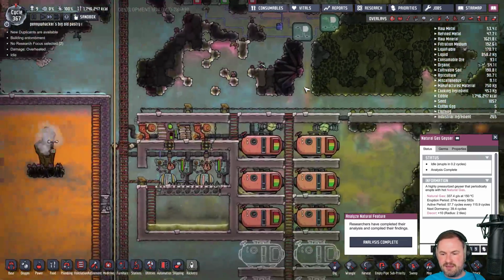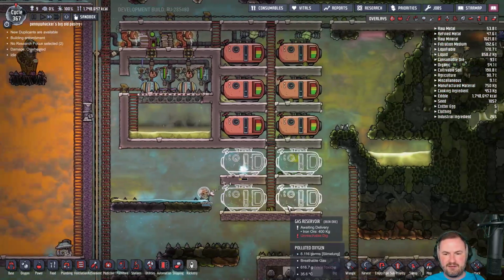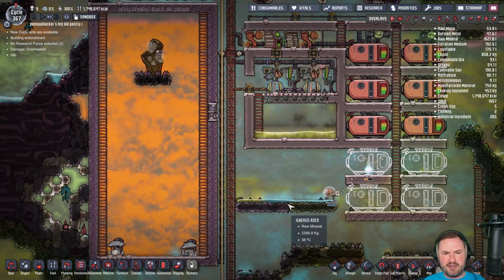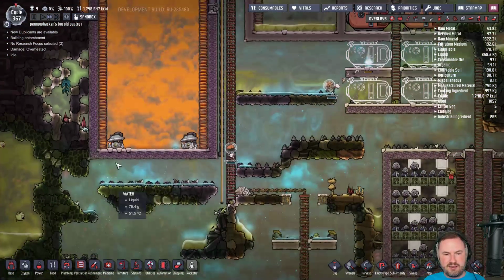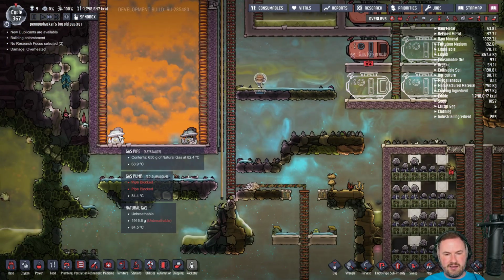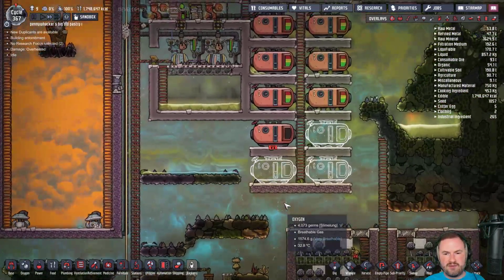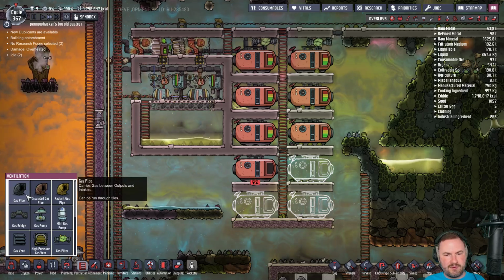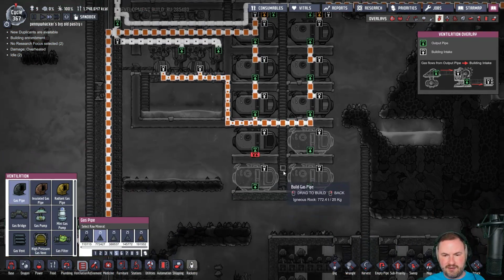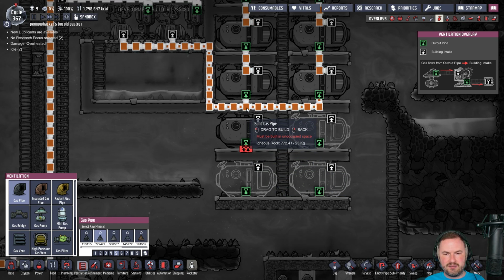This is still active for 39 cycles, and this bad boy is still active for 18. So we want to try to get as much natural gas out of this as possible. It's nice and cool down here. It's like 84 degrees and 84 degrees. That's not too bad. They're made of gold, so they should be fine. And then we're going to want to pump this gas down here too, right? Which means that we're going to have to adjust this network slightly.